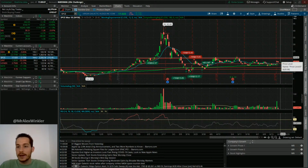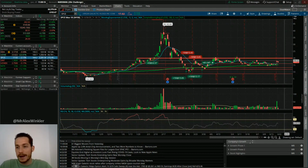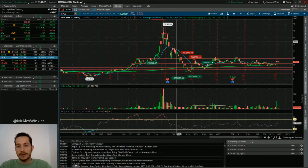If we don't get a break of 20, then I'll probably be starting to close out here. But I think we could see a break of 20. I might even take some profits and then rebuy at like 18 or something. I don't know if that's what's going to happen, but that would be a pretty cool way to trade SPCE. If SPCE pulls back down to, let's say, 13 or breaks past 15, then I'm going to cut it for a loss. So that's how I'm looking to trade it.